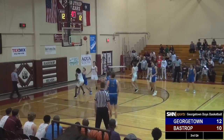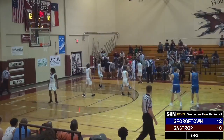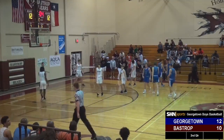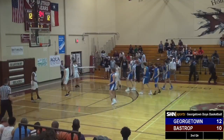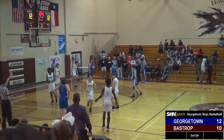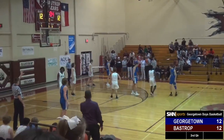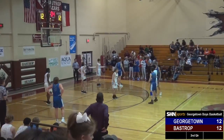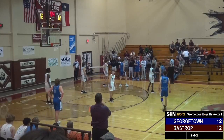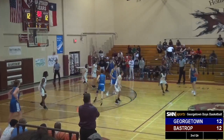Jace Knight takes the feed at the right elbow. Misses a shot into the hands of one of the Bears. Clay Thomas tries to get a hold of it. It's knocked out of bounds by the Bears. Georgetown will get the ball back and reset. Quick sub here for the Bears as Dwayne Jackson comes back in, replacing Isaac Rodella. So you've got Jackson, Reese, Overton, Stasuli, and Miller on the court.